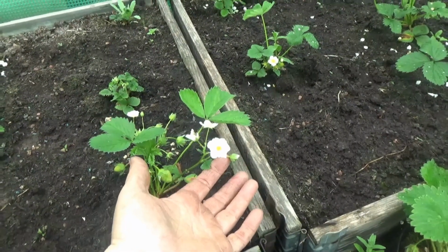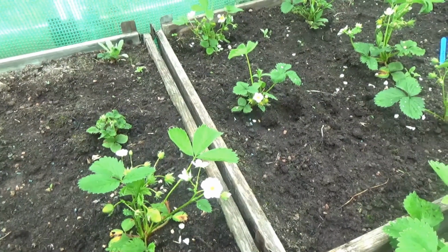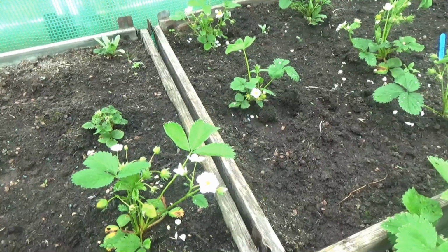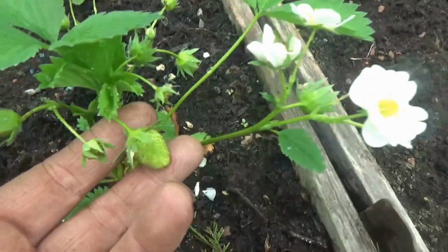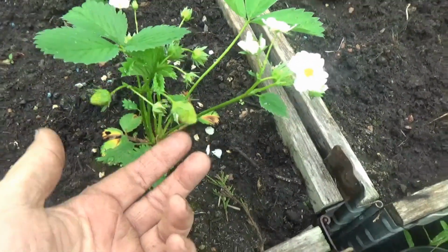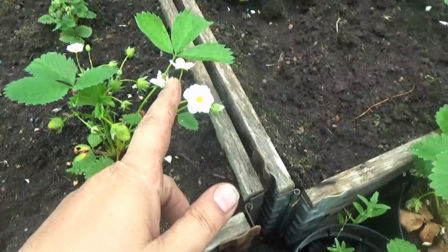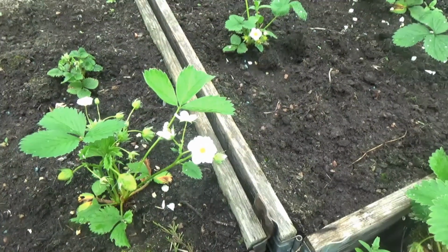And once it's pollinated, then you'll end up with a little green strawberry like that, and they'll grow and grow, and then they'll turn red. And from this stage to a ripe strawberry takes a month.